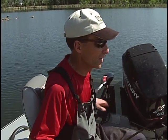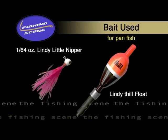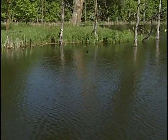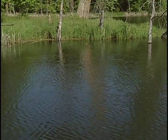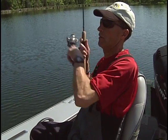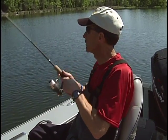But again, folks, when they're on the bite like they are, all I'm using is a plain little nipper jig from Lindy, pitching it out there right up towards shore. There's some logs up in there, and the fish are schooled up in there thick. Oh, just missed him. There's one right there. Oh, that's a nice one. This is a dandy.